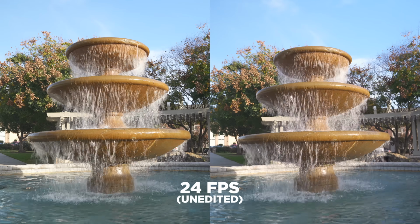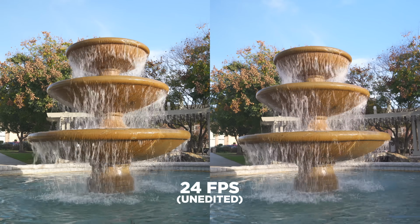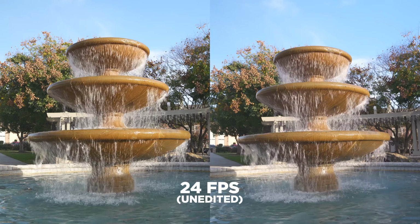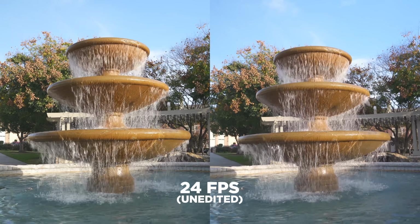First up, we're going to show some side-by-sides of the A7C and A7S III. I want you to see if you can tell the difference between the two. I went out to the fountain first, near our house, because lots of moving water is tough for cameras to shoot, and a really good test. So starting off our little side-by-side at 24 frames a second, can you tell which camera is which? One of these cameras is $3,500, the other is $1,800.